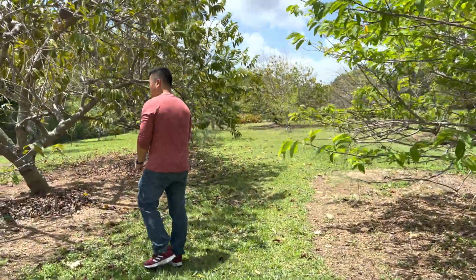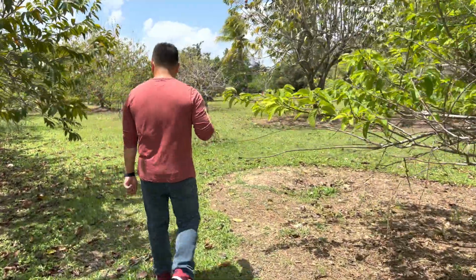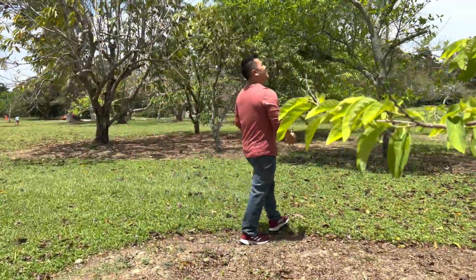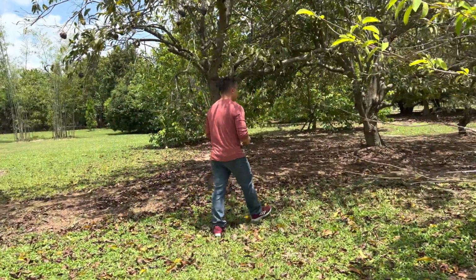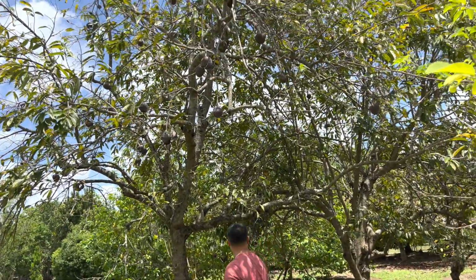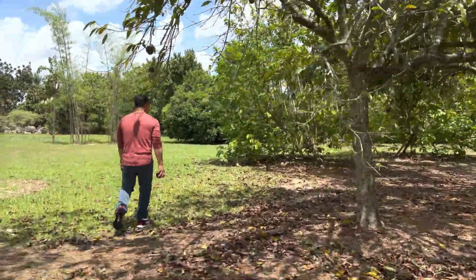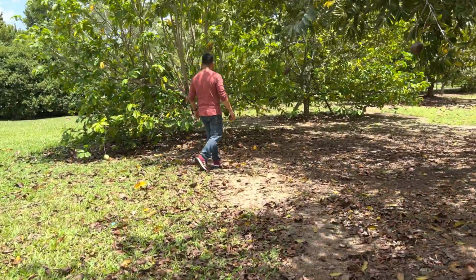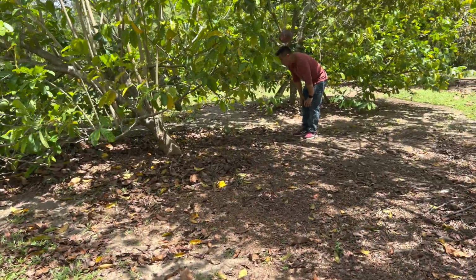More custard apples. Oftentimes visitors have to fight with the squirrels and the iguanas for these. Wow. Oh, check it out. Still waiting for these to fall. Any second now.